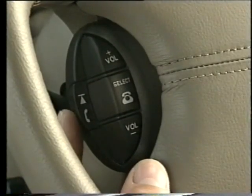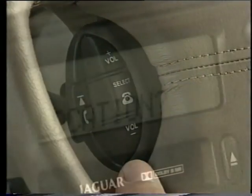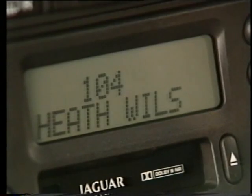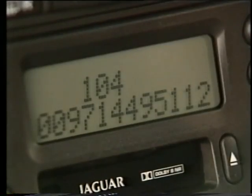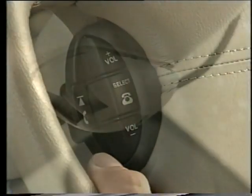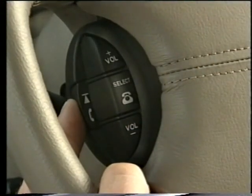To continue making your call, press and release the button on the side to scroll through the telephone numbers stored on the SIM card. Once you locate your chosen number, make the call by pressing and holding the switch. The volume control buttons adjust the speaker volume, and your voice is picked up by the microphone on the roof lining. Press and hold the switch to end the call.